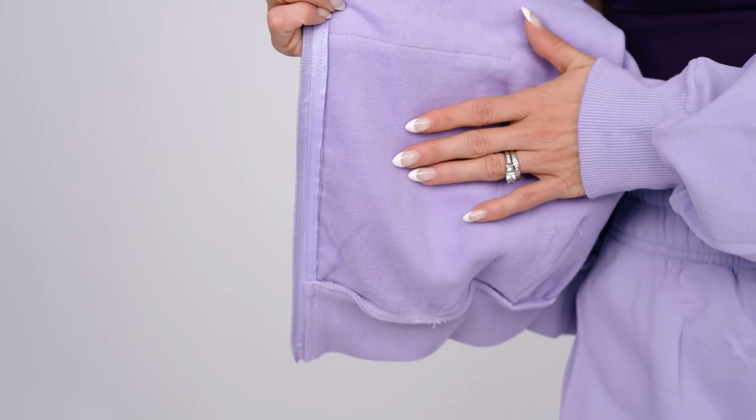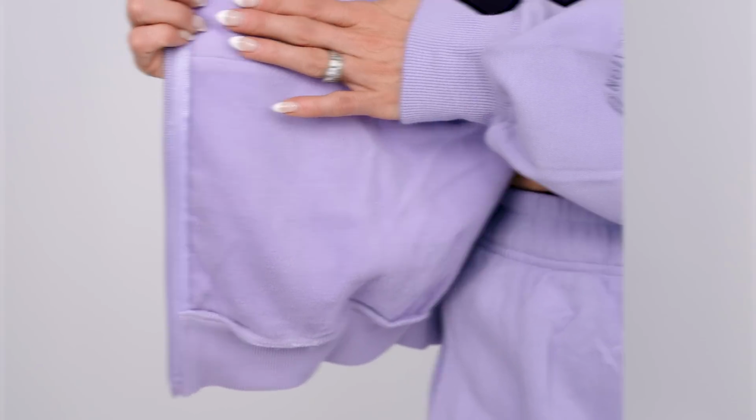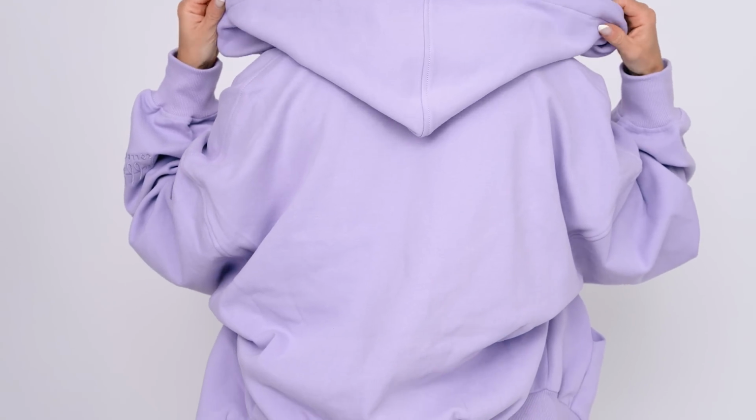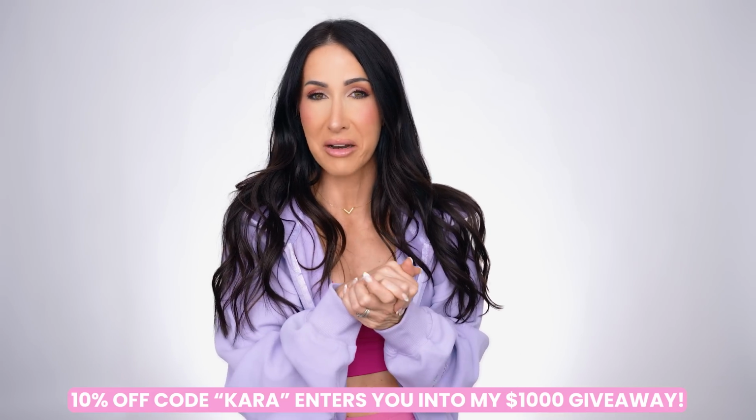No real details on the backside. This is just a cozy hoodie that I will be living in. The colors are fun. I'd love them in some fall colors too, but I don't discriminate. I'll wear this. I'll wear lima bean all fall.